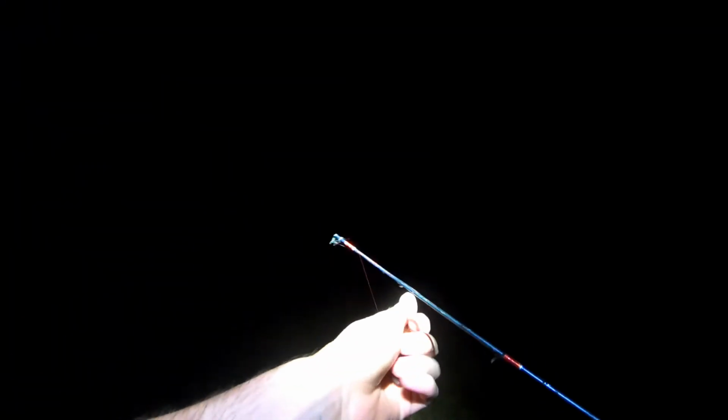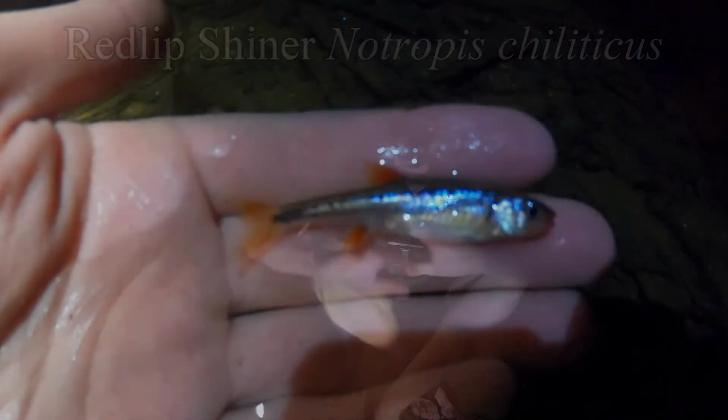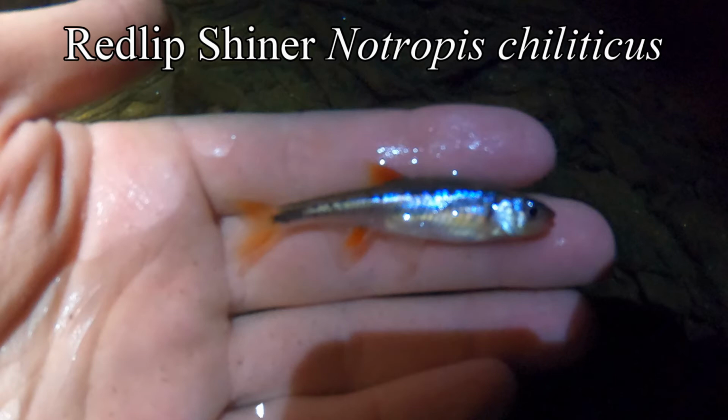Oh, got it. Yes! The channel icon, a red lip shiner, Notropis chiliticus. Ooh, let's go back to the bank. So that was a red lip shiner, Notropis chiliticus. I'll put a little picture of it here. It's a chili fish, it likes chili. Looks like chili likes chili, it's chili.